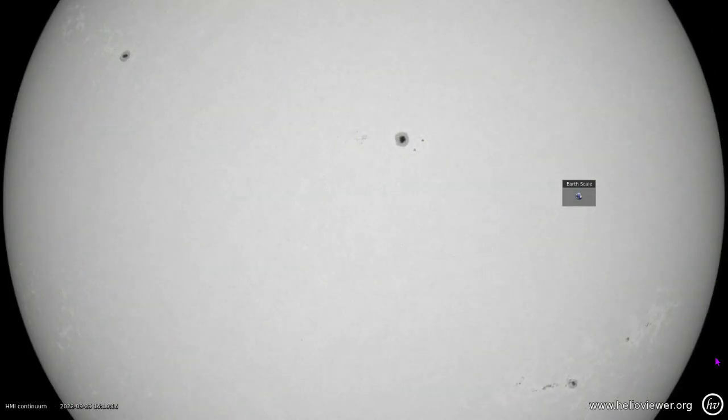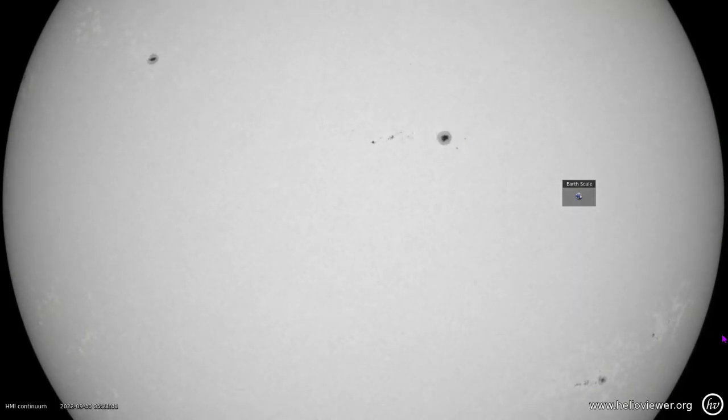And here is the SDO continuum. Pretty sure that's going to be named a sunspot group. So that should be 3,112. This new sunspot rising in the northeast should be 3,113. Also, as this group sets, it could produce some flares.